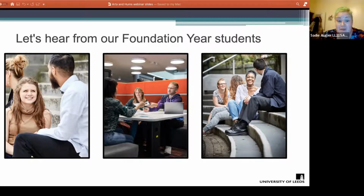But I'm the course rep for my year as well. So I support my fellow students with any issues that they may be experiencing and ensure that their voices are heard. And we have a real active role in shaping the future of the Lifelong Learning Centre.